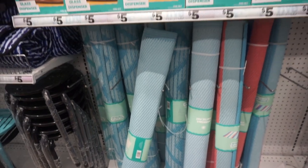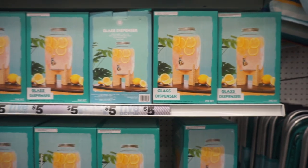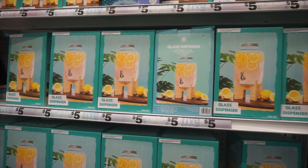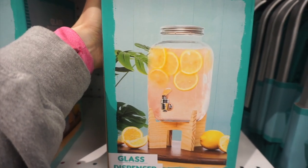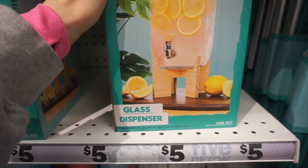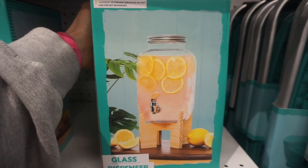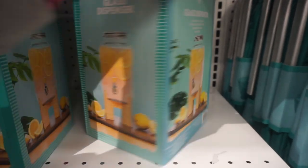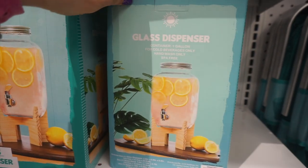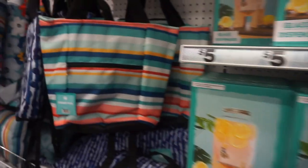They're really large. This was one of my favorite finds, this glass drink dispenser with the wooden base. I just thought this was so lovely and very boho looking. This is way cuter than the one from last year that has just the black wire looking base that I had gotten. And of course, this was also only $5. This would be so cute at a party. I'm picturing an outdoor wedding or a birthday party.